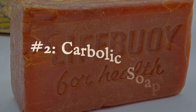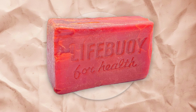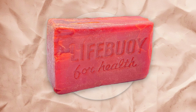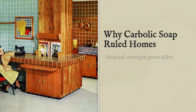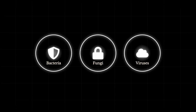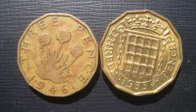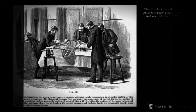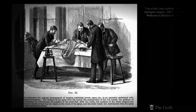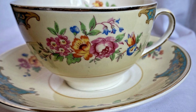Number 2. Carbolic soap for household disinfection. That dark red bar of Lifebuoy carbolic soap was the frontline defense against germs in every 1950s household. Your grandmother scrubbed kitchen surfaces, washed floors, cleaned the outside toilet, and even bathed the dog with the same bar. Carbolic acid, or phenol, is a powerful antiseptic that kills bacteria, fungi, and viruses on contact. A bar cost about 3p and lasted a month of daily use. Hospitals used carbolic solution for surgical disinfection well into the 1960s. Your grandmother had hospital-grade cleaning in her kitchen for the price of a cup of tea.